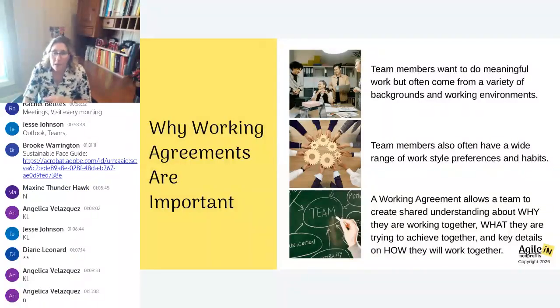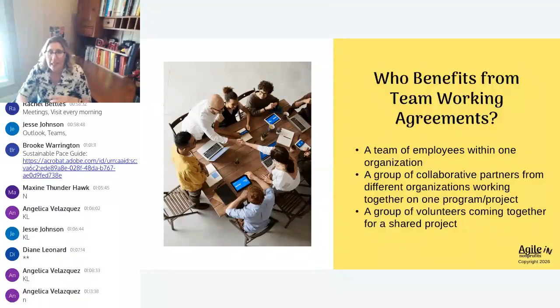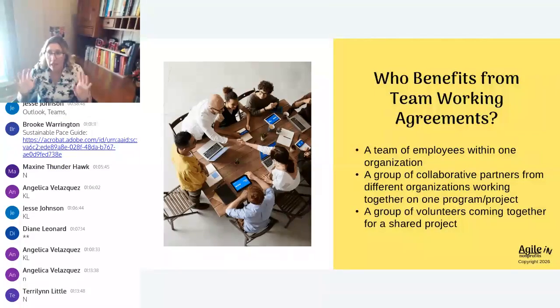The team working agreement is something that helps all team members. But it only, air quotes only, helps within the team. This is not something that has to become something for the entire organization. It is not designed to be for everybody. This is something that is designed for your team. It should be lightweight. It shouldn't be something that you spend more than an hour on.